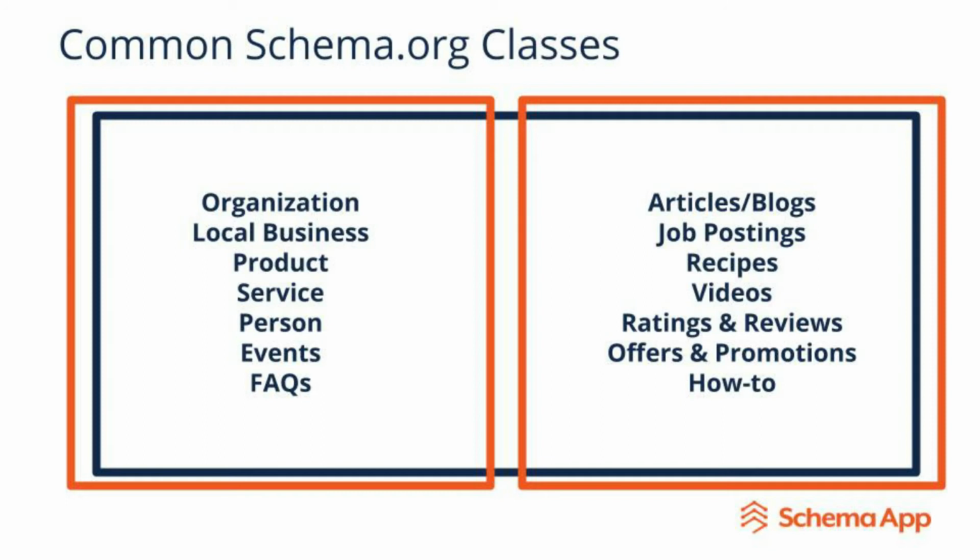Some of the most common schema.org classes, or think of this as the type of things on the web, are organizations, local business, products, services, people, events, FAQs. I'll let you read the rest. This is just a handful of different classes, but there really are 840 plus if we include all the extensions.